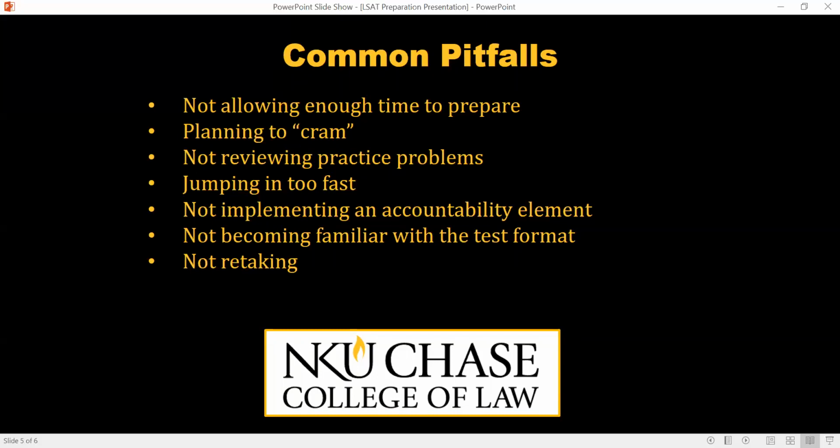Another huge pitfall we see is not reviewing the practice problems. This is the most important part of your LSAT prep. If you're not going back and reviewing the questions that you missed, or the questions that you maybe got right but were unsure of why, you're not going to move the needle on your score. You really need to go back and diagnose where mistakes were made and adjust so that you don't continue to make the same mistakes.